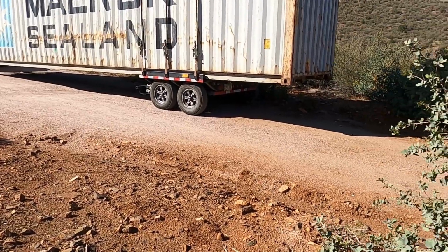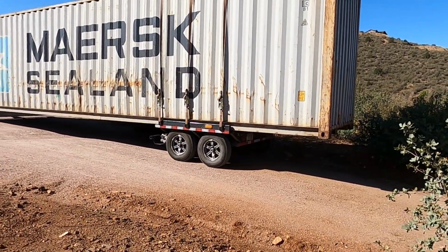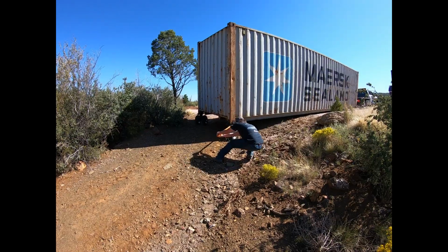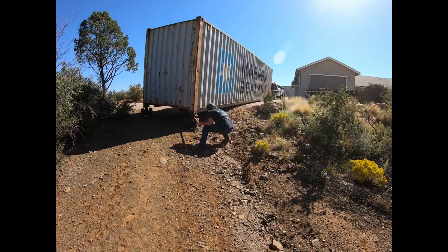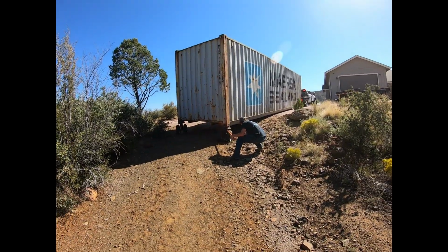I got this 40-foot high cube used container for $3,500, including delivery to my site. Not bad, right? A new 40-foot container would have cost around $2,000 more. But now, I'm realizing that the price might be the only plus point for going with a used container. I wasn't fully prepared for the work needed to get it ready. The first challenge? The smell.